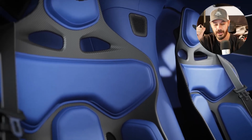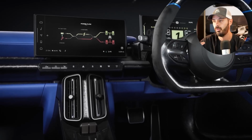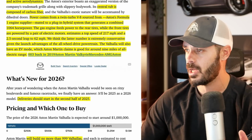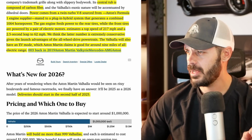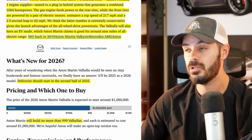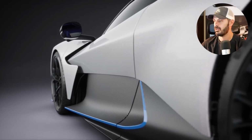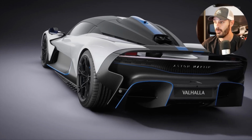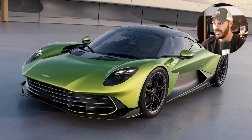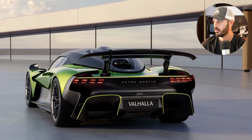You have most of the ICE power going to the rear, and then you have additional traction for all-wheel drive with the help of electric power in the front end. Just a perfect setup, in my opinion. And you have an estimated top speed of 217 miles per hour, and 0 to 60 is supposedly done in 2.5 seconds. But as they say here in Car and Driver, I do think that is very, very conservative. 2.5 seconds for this type of vehicle with over 1,000 horsepower, probably under 2 seconds. We're going to have to wait and see.